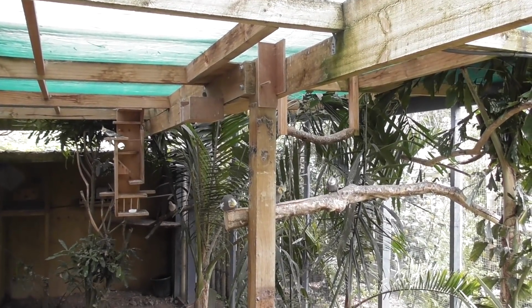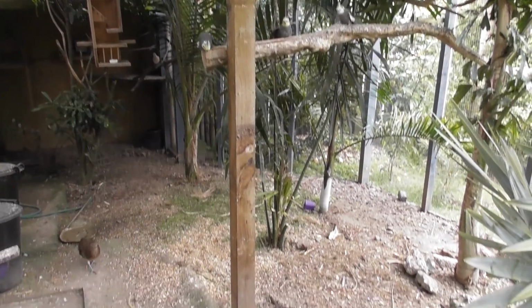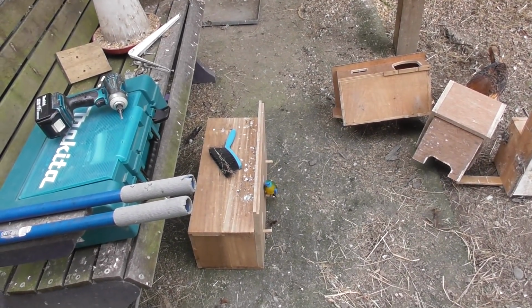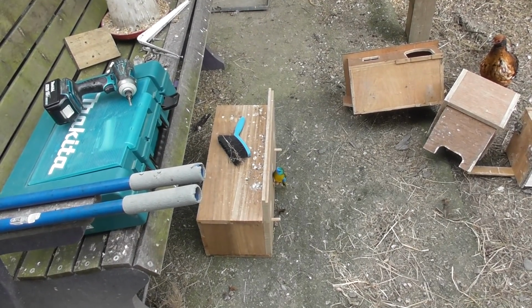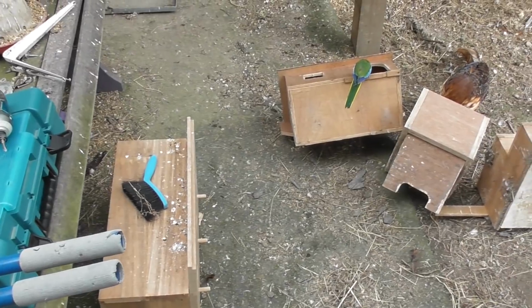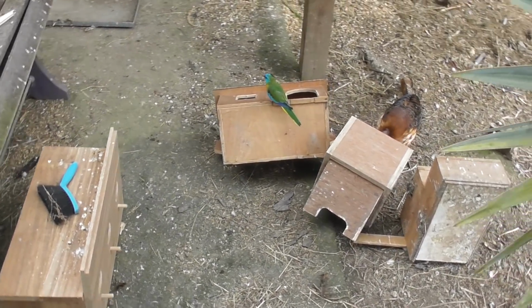Anyway, so what I plan to do, hang on. Finally, someone's taking notice of that box after I've stuck it on the ground. You want all your nest boxes on the ground, is that it? Is that what you're trying to tell me?